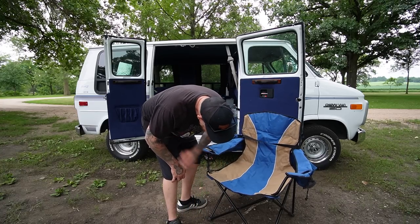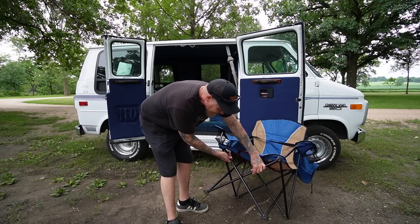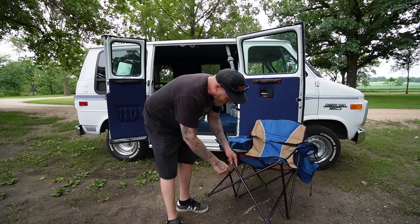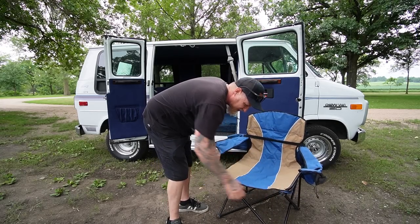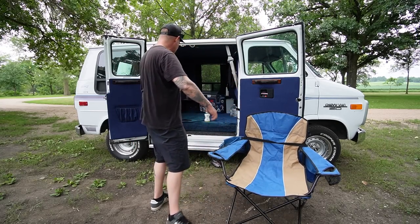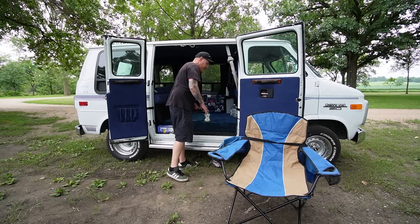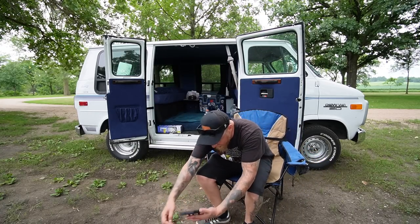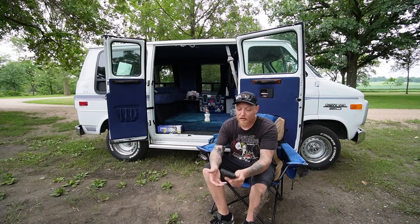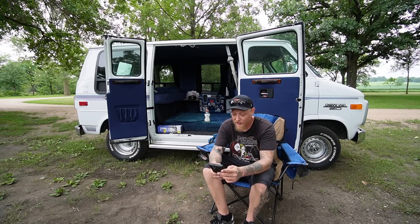Well, this chair has definitely seen better days. Just one from the basement. It's missing the bolt right in the middle here. Yeah, that's gonna need replaced, I think. And it's a little warmish out here. Let me give you guys a little bit of a forecast.